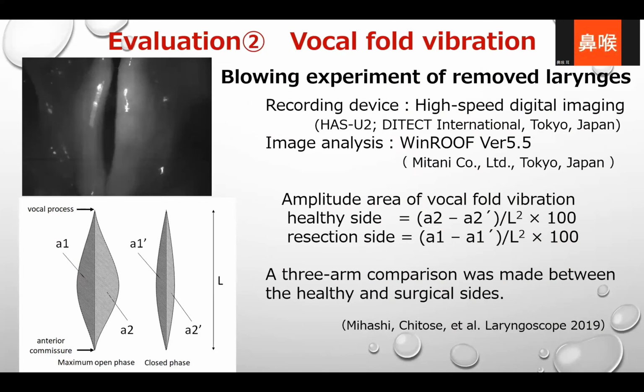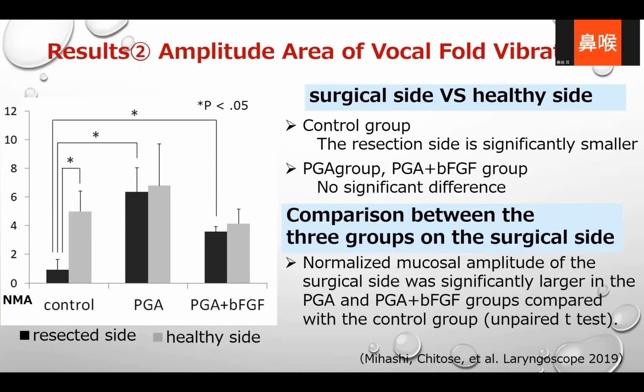The amplitude area of the healthy side and the resective side of the vocal cord vibration was calculated as shown. A 3-arm comparison was made between the healthy and the surgical sides. As a result of amplitude area of the vocal cord vibration, the surgical side versus the healthy side in the control group shows the resected site was significantly smaller.